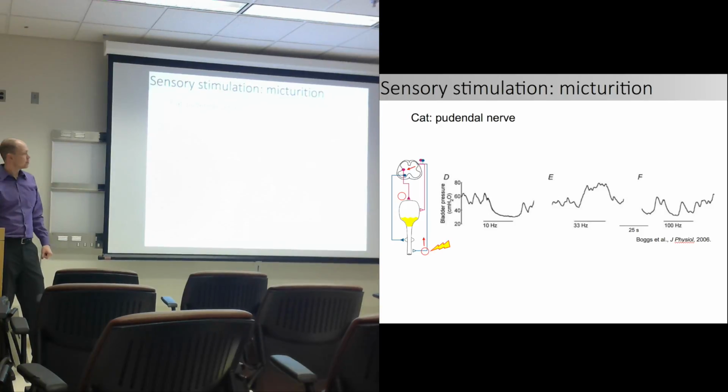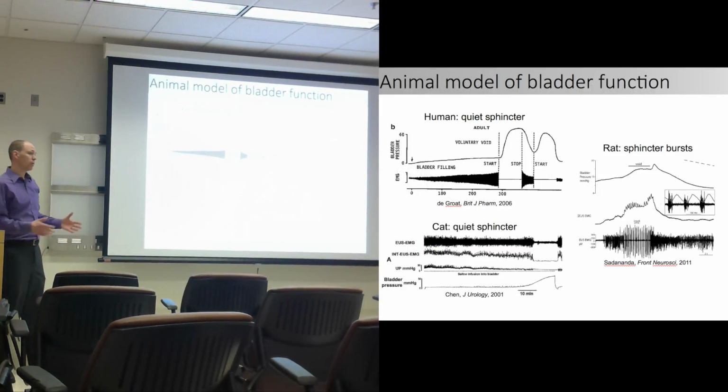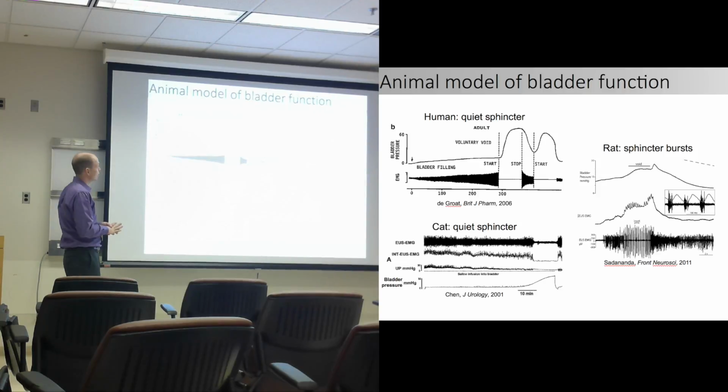So before getting into some of my research, I just want to highlight the fact that much of what we do is also done in animals. It's important to have an animal model that really matches your template as much as possible to the human scenario to get the most translatable results.